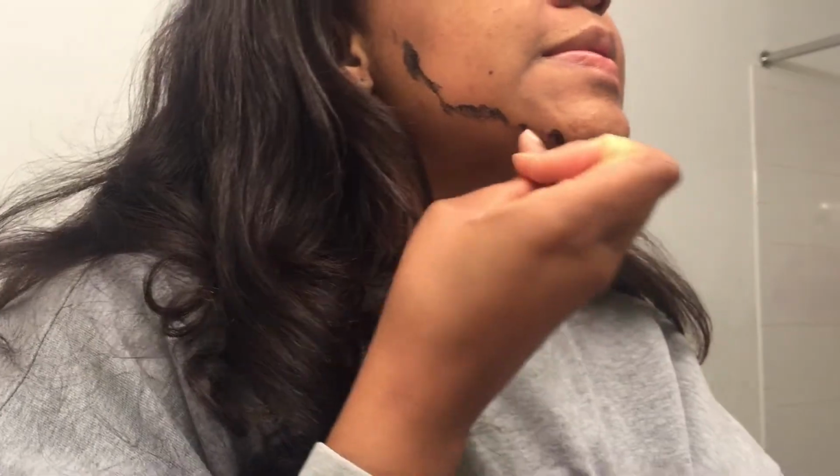Yeah, but I do see where certain bumps were, my pores and stuff. So I'm just gonna rinse this off. I guess I can say it was a success. I don't know if it matters. I guess I could say this was a success. I don't know if it really did anything. My skin feels really, really smooth.